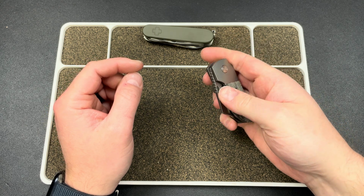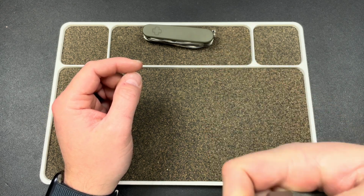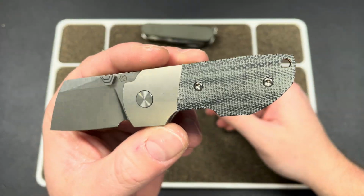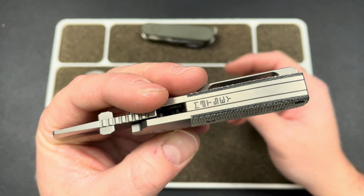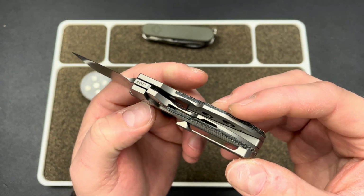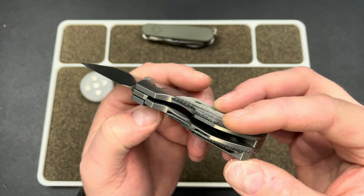I keep missing them. I don't know why. It's not the knife. It's just, well, it is. It's how small it is, I think. But it's not the studs. They're done really well. Here's a look at the knife. Just, it's really cool. I like this design. The Striga. It's got some milling in there.